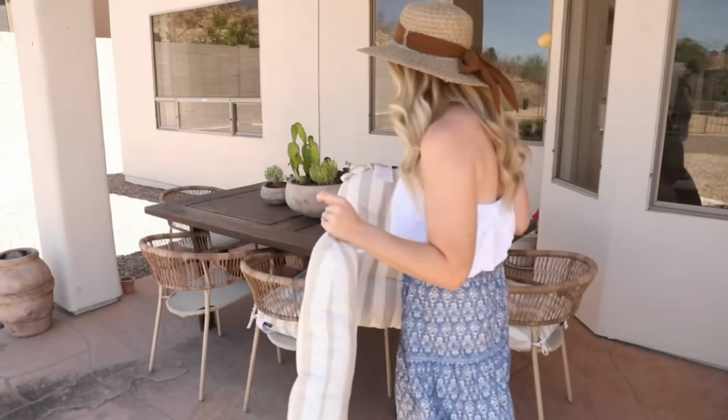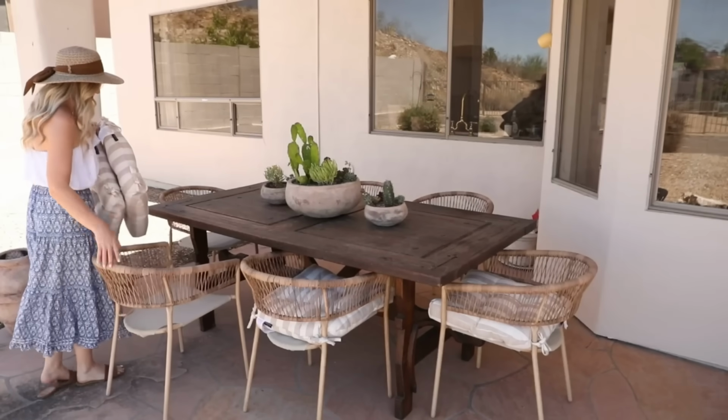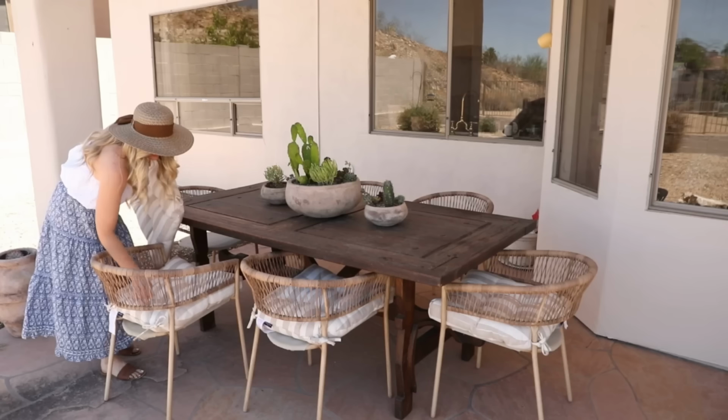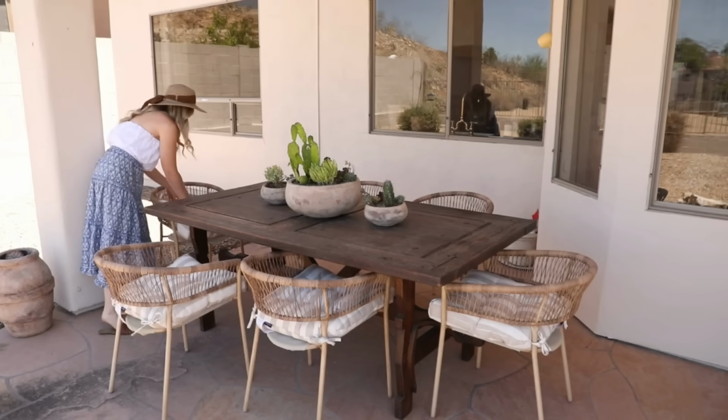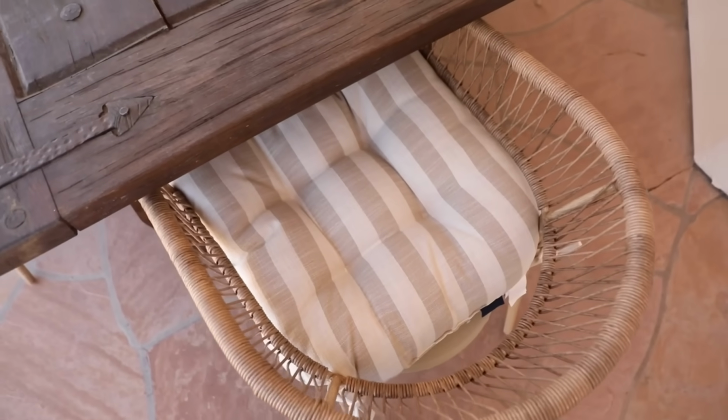And when you add in textiles to an outdoor space, that's something where it instantly makes it feel more homey, more elevated, more cozy, more styled. So it'll be nice to have these cushions, and the fact that they were really affordable was great.